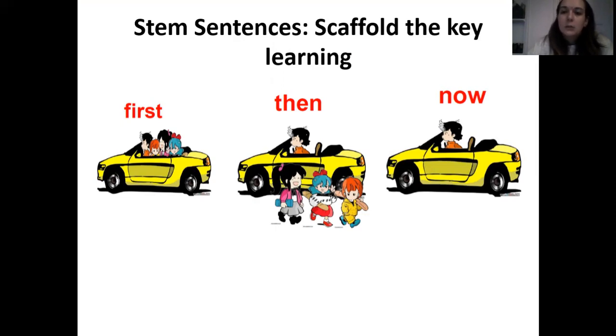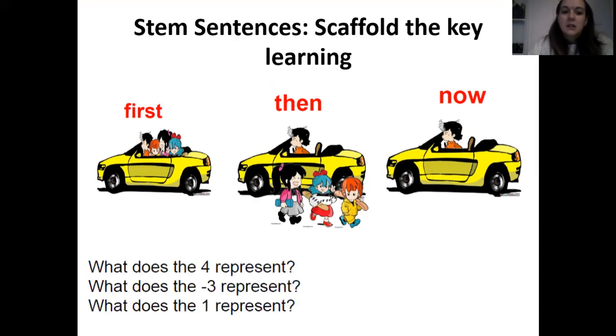So when we do this, we explore where the numbers fit into these STEM sentences. So the 4, that is representing the number that we've started with. The takeaway 3 is what has left. And then 1 is what's remaining. So first, then, now. So we use this for subtraction.